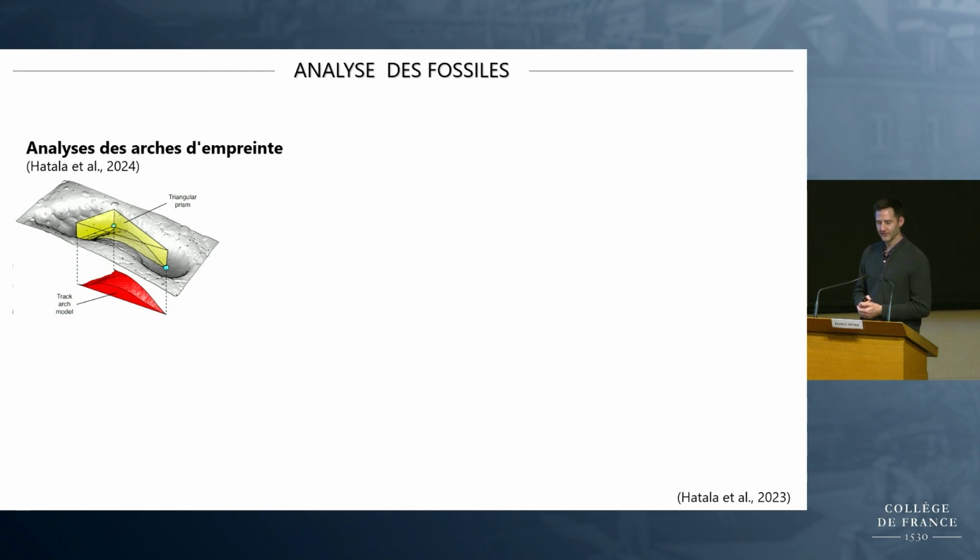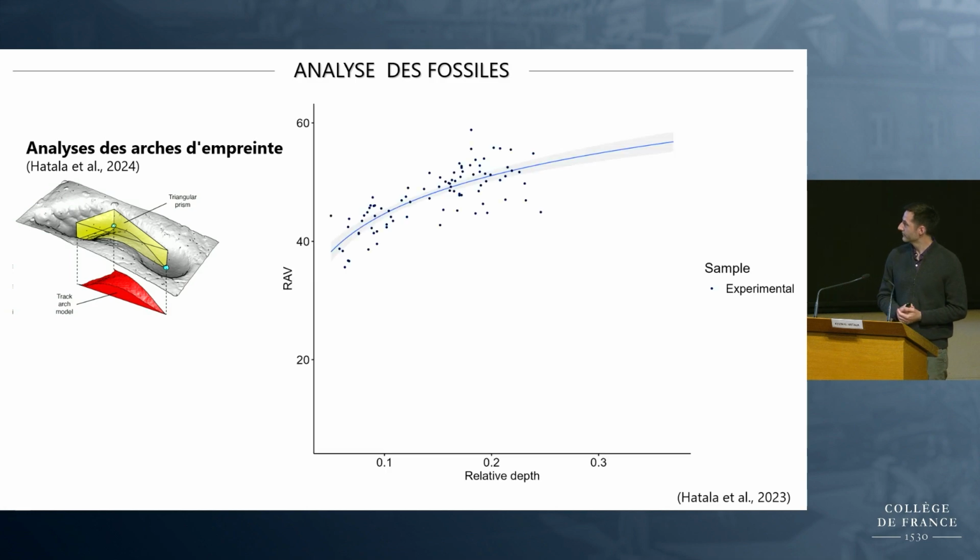After making that discovery in the lab, we then came up with ways to quantitatively measure and compare the arches of footprints. This provides us with a way to comparatively analyze foot kinematics, how various feet were moving through the mud as individuals were walking and making footprints. Now, the pattern of foot kinematics that humans use generates a strong and consistent signal that gets reflected in the shapes of our arched footprints.